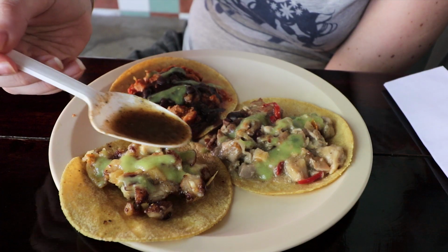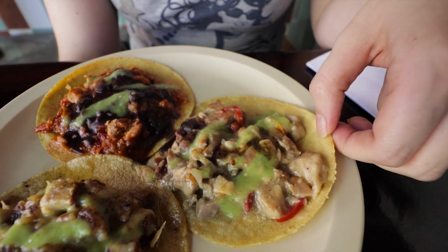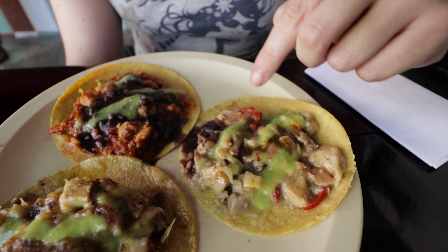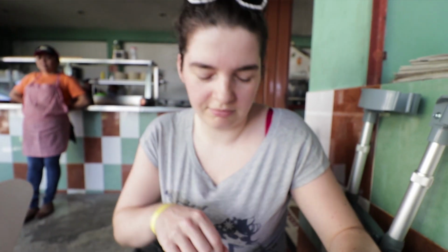I have 2 with pork, and this is with chicken, and it actually looks very creamy, so it looks super good. It has some peppers in there and some onions, so I'm gonna try that one first. Curious to see what it's like. That's very good.